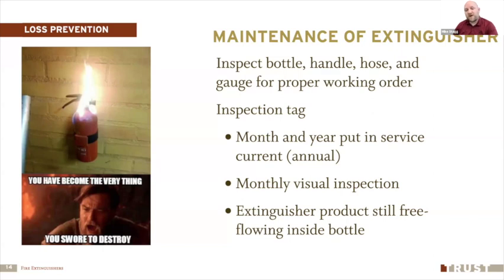What they're going to do is put a tag on that fire extinguisher. That tag is going to be marked with the day, month, and year that they came out and inspected that fire extinguisher. That day, month, year tag is good for 1 year from the time that it is stamped. So maybe that's something that we want to do today. That's a good goal for us today, to go around and check our fire extinguishers and make sure that everything is up to date, they've all been tagged properly, and everything is in proper order.